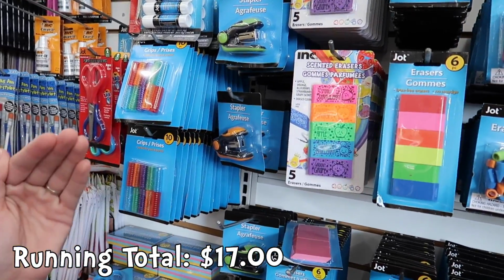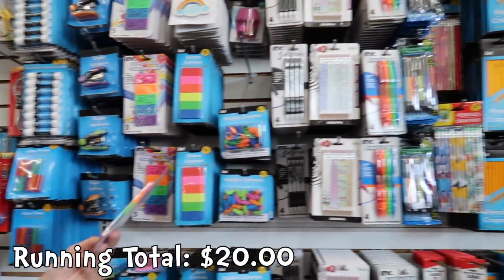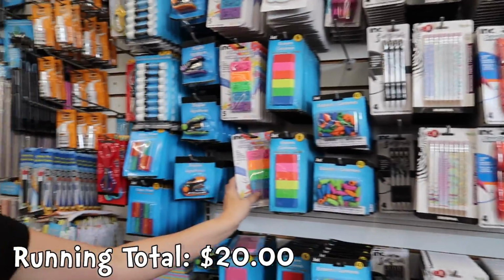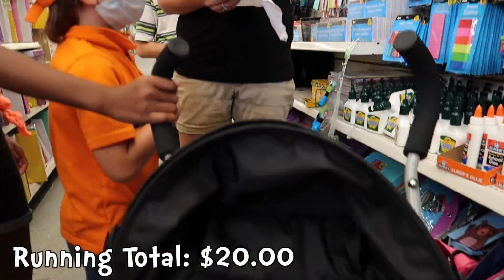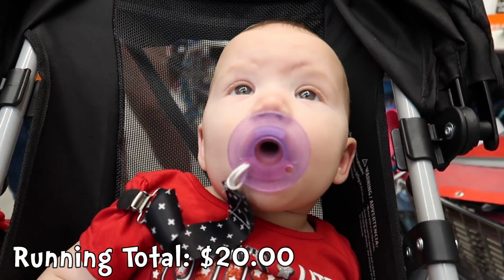These scented things are so popular. Scented erasers. Everything is scented this year. I don't understand. There's markers, crayons, erasers. I'm gonna do 4 for each. It drives me crazy too, baby girl. I don't get it. Do you get it? You want a scented one?